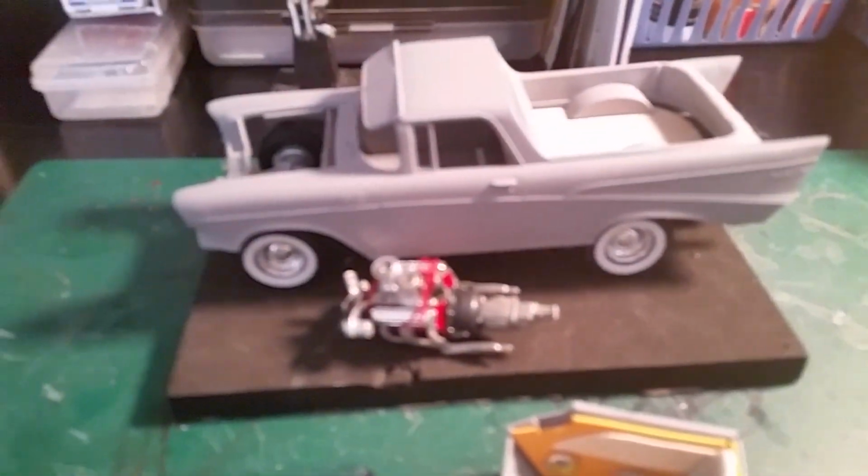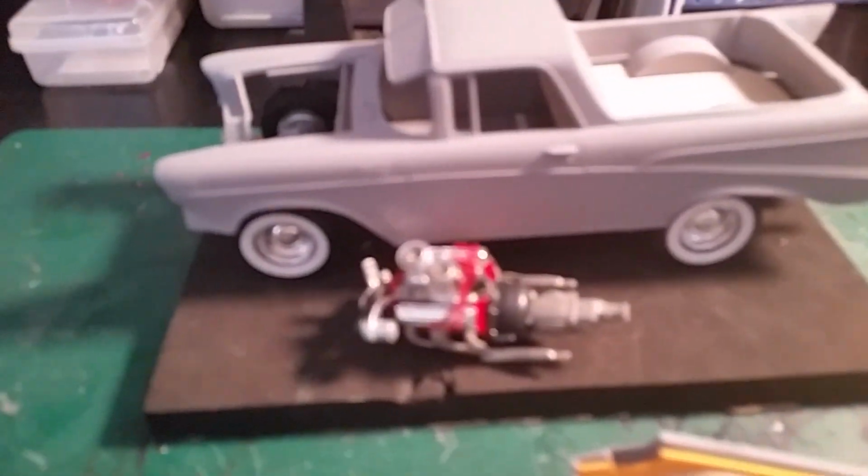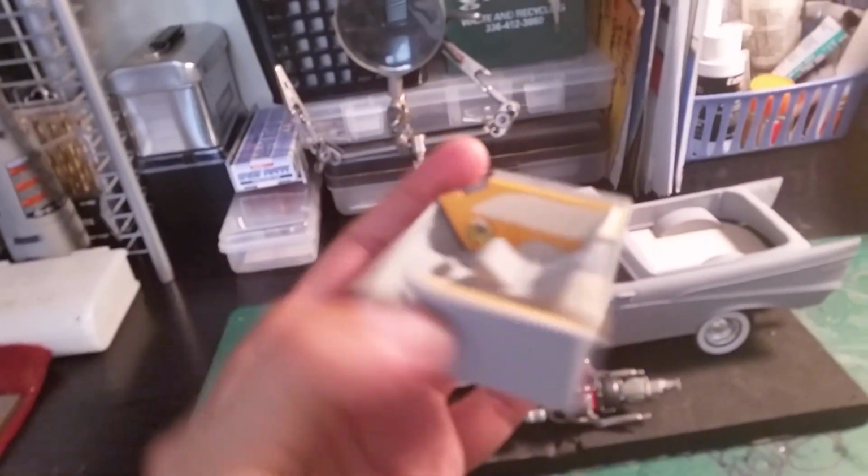It's not focusing. I don't know why. It's weird. It's not focusing for crap. Okay, well, I don't know why this camera's not focusing. Maybe I don't have it on focus for some reason.